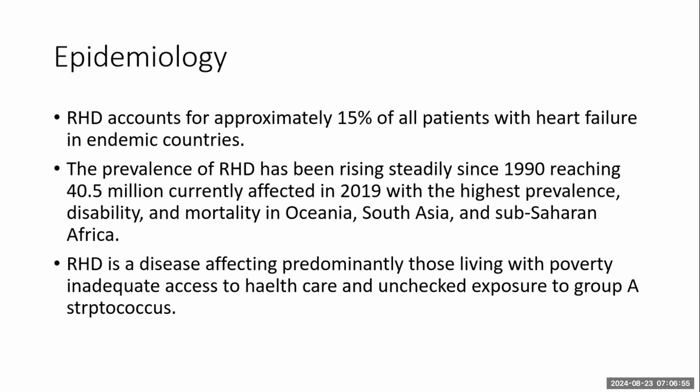Epidemiology: rheumatic heart disease accounts for approximately 50% of all patients with heart failure in endemic countries, and the prevalence of rheumatic heart disease has been rising steadily since 1990, reaching 40.5 million currently affected in 2019, with the highest prevalence, disability, and mortality in Oceania, South Asia, and Sub-Saharan Africa. It's a disease affecting predominantly those living in poverty, with inadequate access to healthcare and unchecked exposure to group A streptococcus.